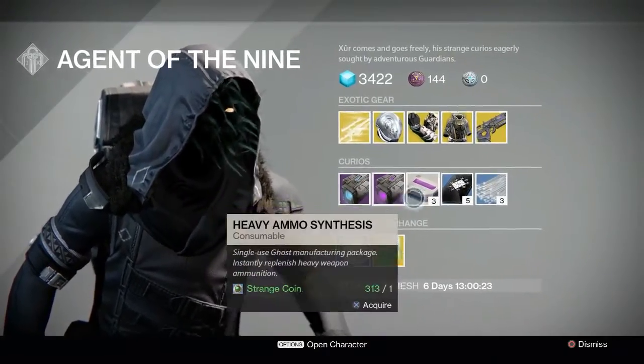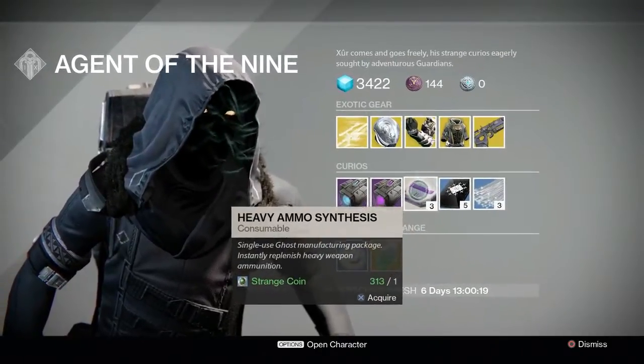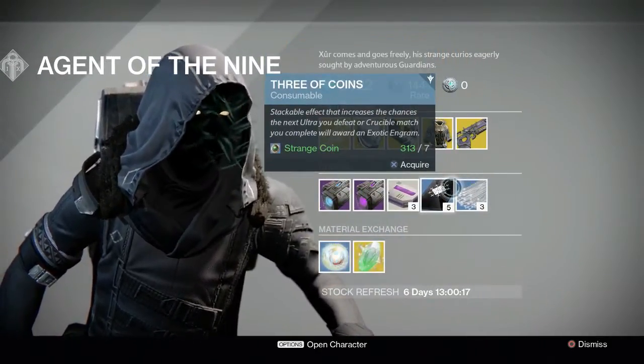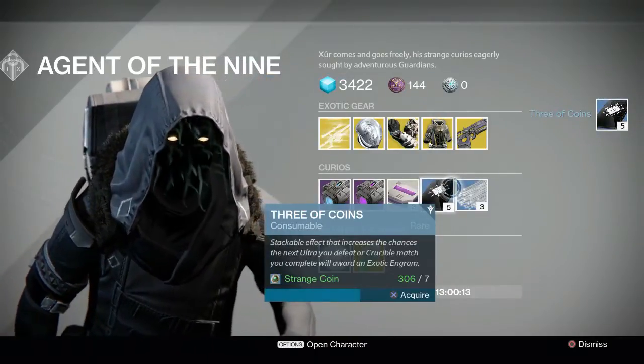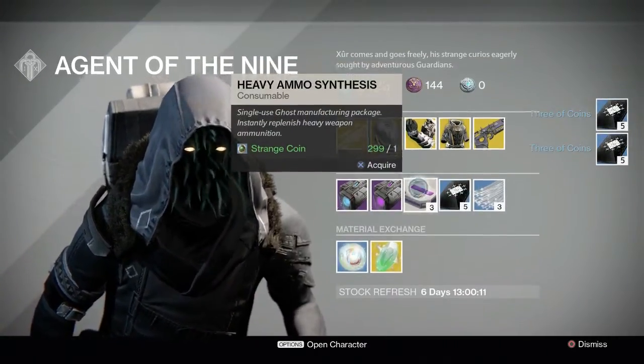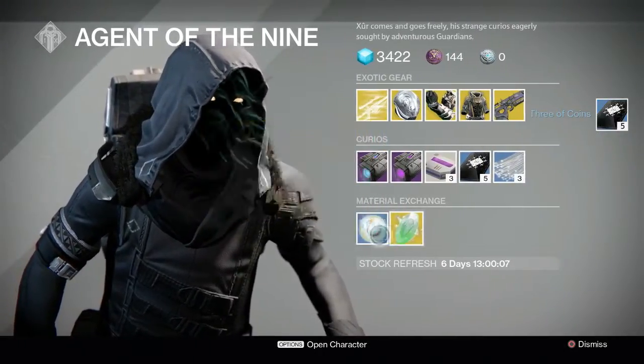Next we have the Plasma Drive, Void Drive, Heavy Ammo Synth. You see they took away the 10 to make room for the Glass Needles and the 3 of Coins. So if you don't have any of those, go ahead and pick some up, as you never know when he's going to sell one again. So we also have the Emote of Light as well as the Exotic Shard.